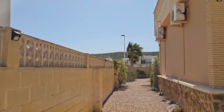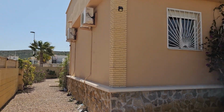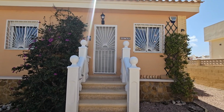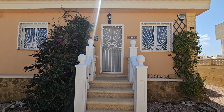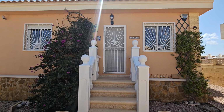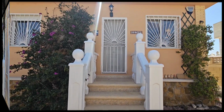Now, here is enough room for one car, but you could put a bike or maybe a jet ski in the back there that you can hook onto your car and bring to the local beaches afterwards. So we have about 2 or 3 steps here with a very decorative balustrade to the house itself. So let's go up inside the house and have a look around.